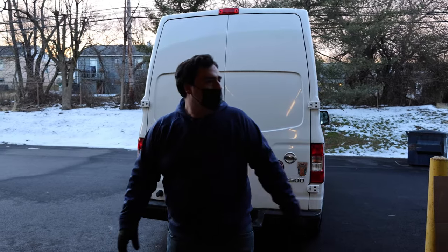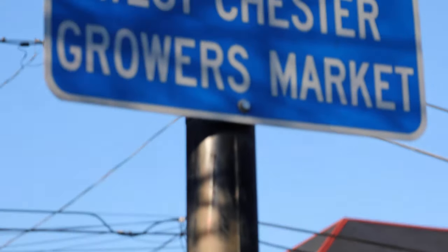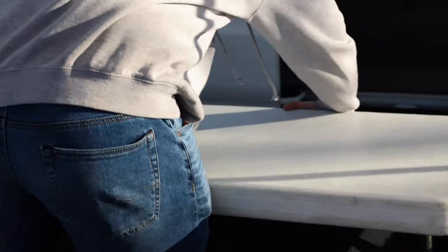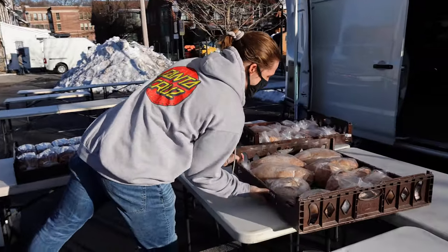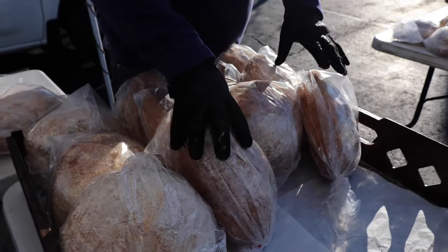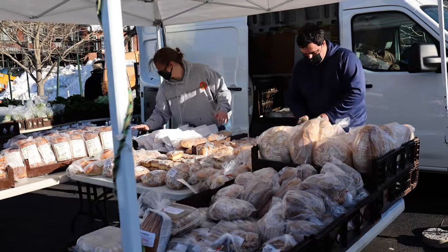I got a phone call, I guess about 22 years ago, from the Westchester Farmers Market, asking me, hey, are you interested in coming to Westchester to sell your breads? I went up and took a look, and I said, yeah, this looks like something we could do. And what we do is set up tables and a tent, produce our products, what we think we could sell, and set out our wares. We talk to people about bread.